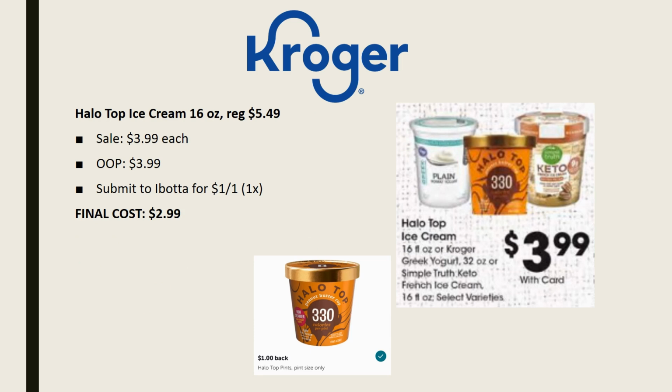All right, next we have is the Halo Top Ice Cream 16 ounce, regularly priced $5.49, on sale this week for $3.99. Pay that out of pocket, then you can submit to Ibotta for $1 back on 1. It is a limit of 1 time, but it may reload over the week. So final cost would be $2.99.